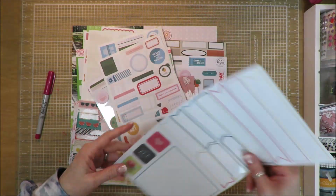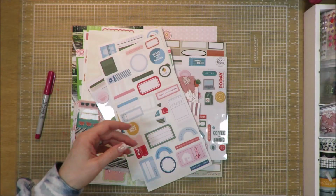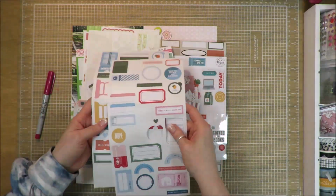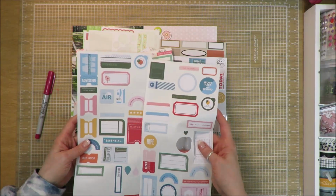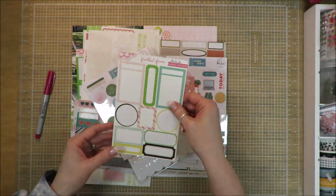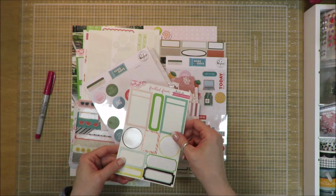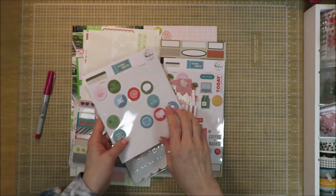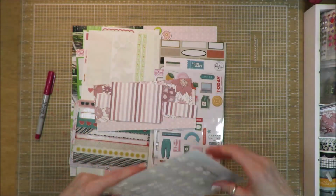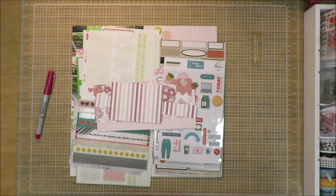My goal is at some point to get those used up this month. Yeah. I'm going to keep plugging along at it. I did not use any of the stickers from these 2 sticker sheets. I did not use any of the labels from here. I did not use the chipboard, and I did not use this font at all. So let me show you what I did use.